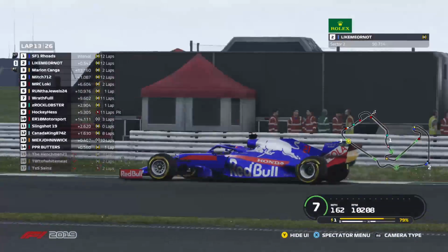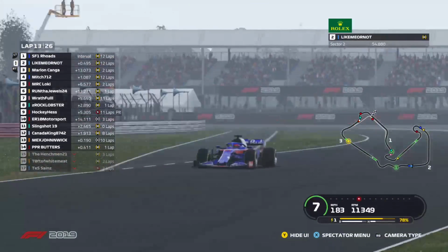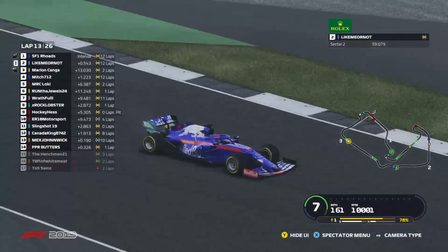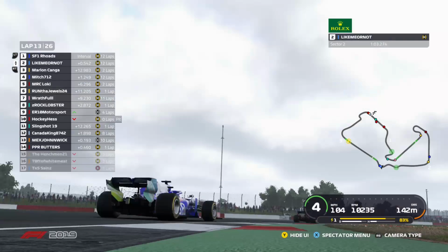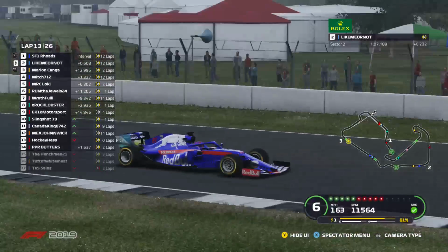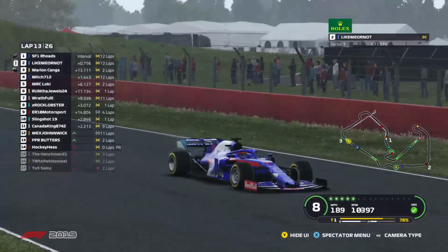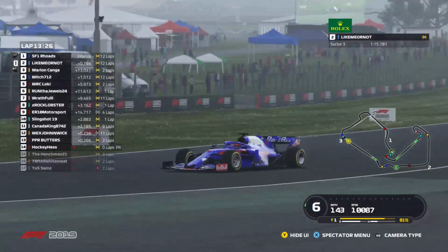Let's see here. So if my math is correct, which usually it is not, I'm going to say the medium compound tires are probably going to have to pit around lap, let's say, 18, possibly. Around there, 18, 19. So they'll probably jump on the soft compound tires. They're trying to do everything they can to pull away from Marlon Conga here.